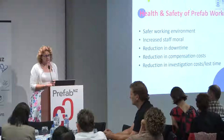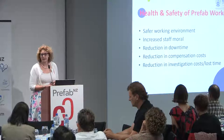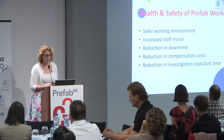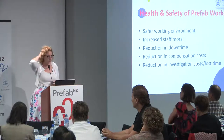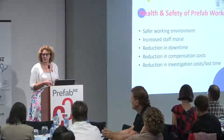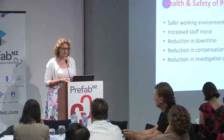We have done some work, and MG has done some work looking at health and safety of prefab workers. Obviously, when you can take people out of some of the dangerous conditions, they're not working at height as much, it will increase safety and reduce injury and risk to staff, and that has an impact. It flows on into staff morale, reduces compensation, liability, risk, and a whole heap of other benefits that go with that.